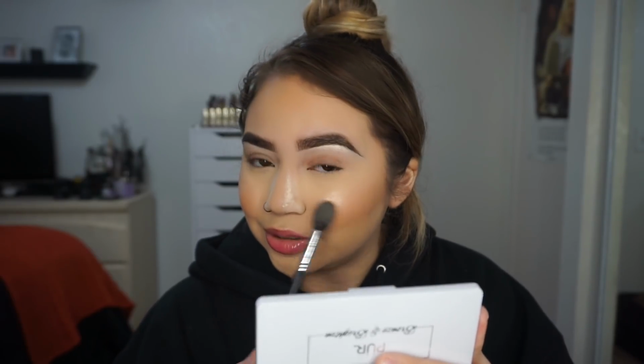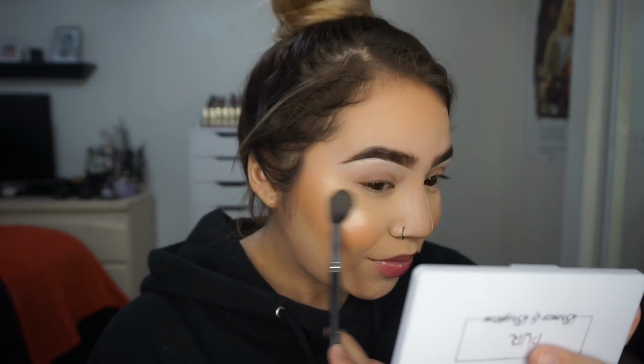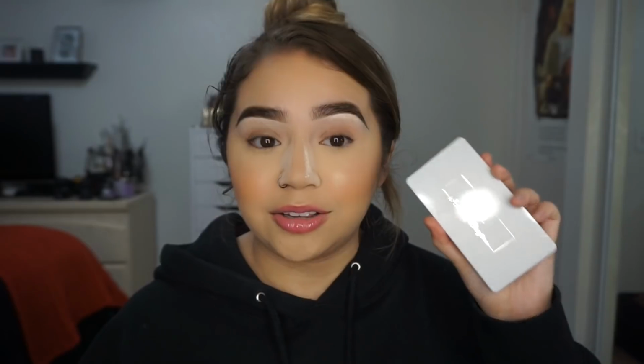It's not a glittery highlighter either. It kind of just makes your skin look naturally glowy. So I really like that. It doesn't look powdery either. I love this. I love the highlighter in here. It's so pretty. I love the blush.